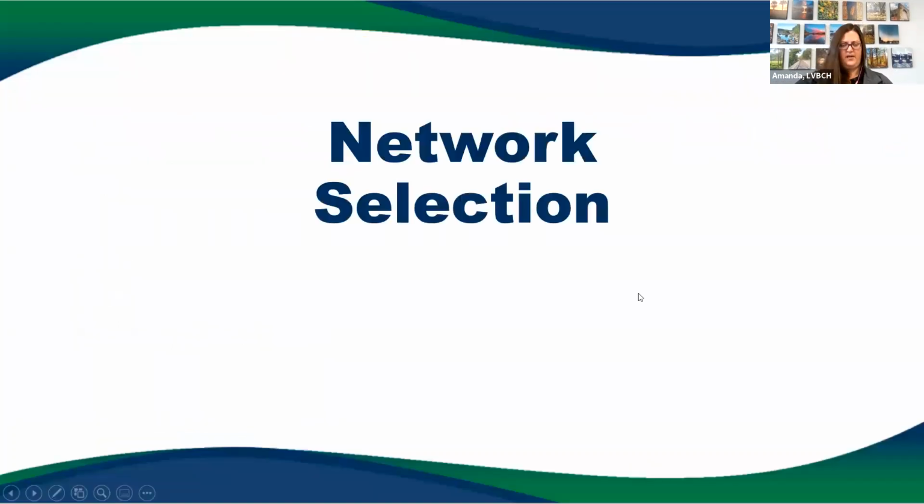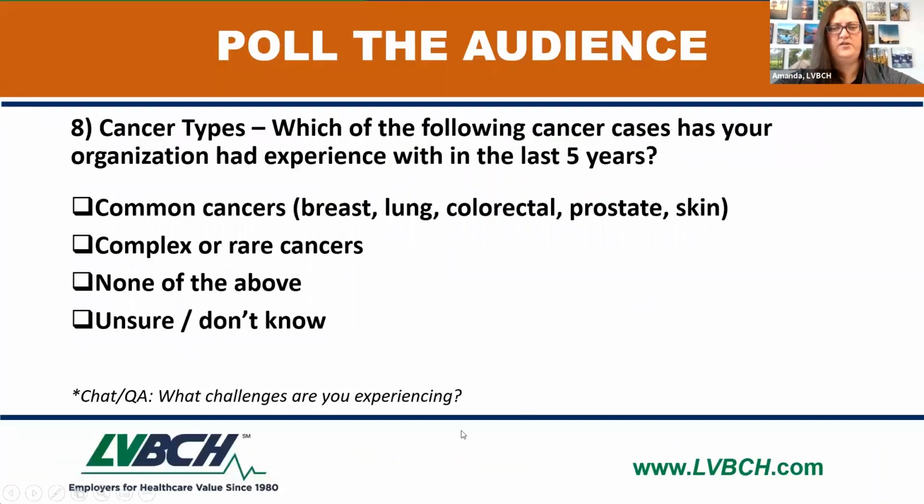So from here, we're going to go into our next section on network selection. We do have one polling question just to help start this discussion a little bit. This is just going to ask about the types of cancers that you've seen at your organization in about the last 5 years, but in recent memory. Are you seeing more common ones, breast, lung, colorectal, prostate, skin? Those are considered our top 5. Do you not know? Do you see any of those complex or rare ones? And again, that might not be something that you know. So we have about half.